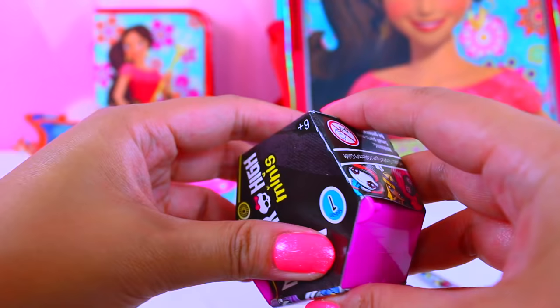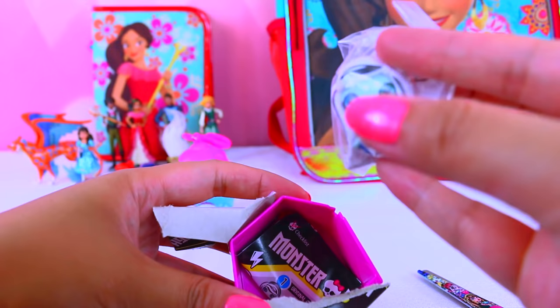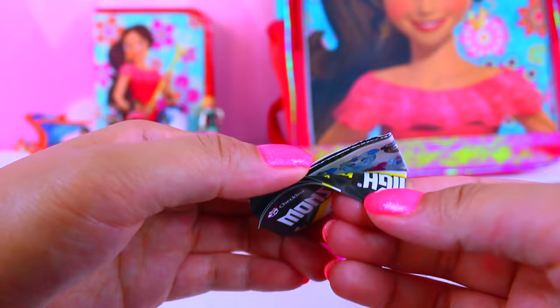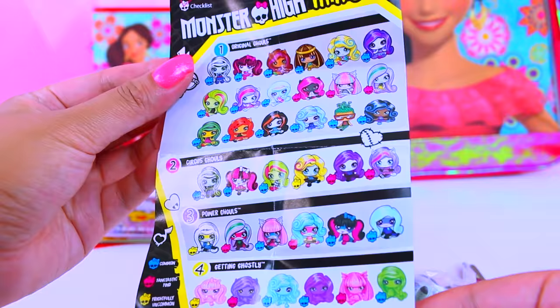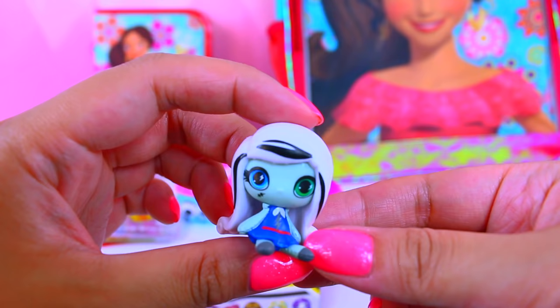I think mine would be Cleo. She just looks so pretty in every doll she has. Okay, let's see who we got. Ooh, we have Frankie. This is their little cubby. And this is a checklist of all the different ghouls you can get. So we got Frankie, the original Frankie. So this is her. Oh, she looks so adorable.